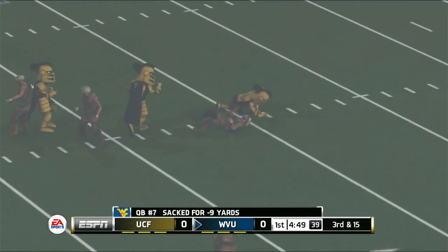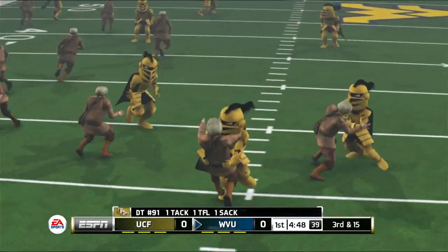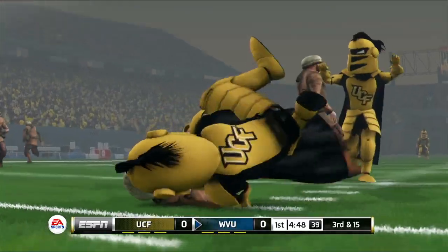And they get the sack. They get to the quarterback and end that play before it even got started. This young man didn't even have a chance to make something happen. It's tough to find your receivers when the defense is in your face like that.